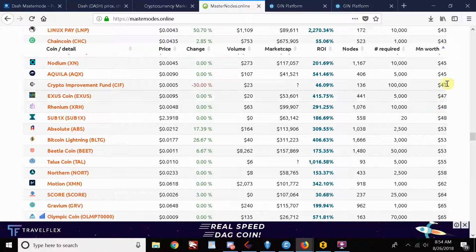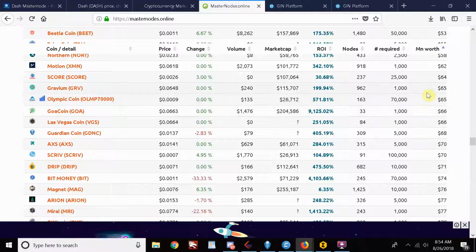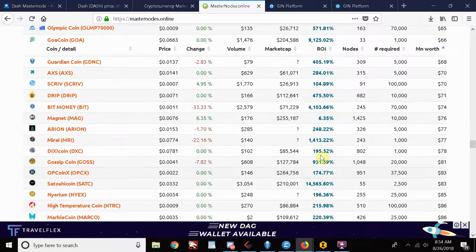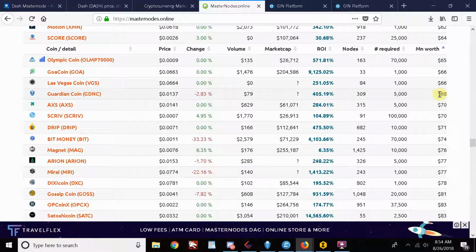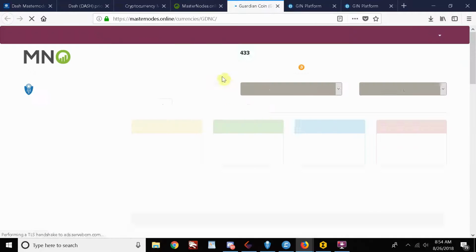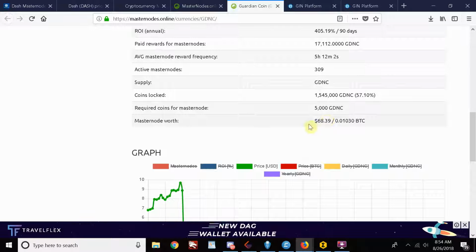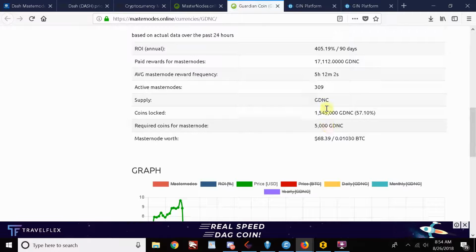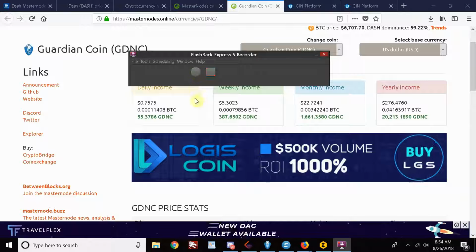There are a couple of things I like about masternodes. One is the fact you can have a low entry price. With a lot of these coins here, and again, this is something I should go over in another video, they're saying, for instance, that to buy this Guardian coin masternode would probably run you about $70 worth of Bitcoin, and how many coins it requires for a masternode, things like that. So I'm a big fan of masternodes personally.